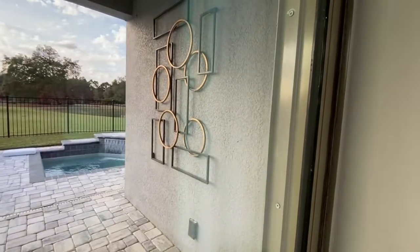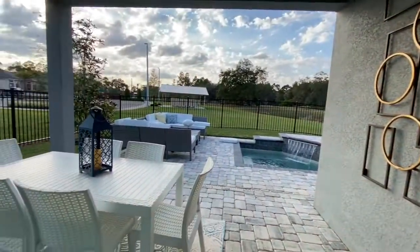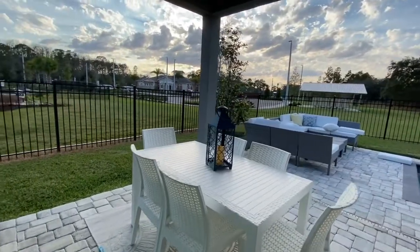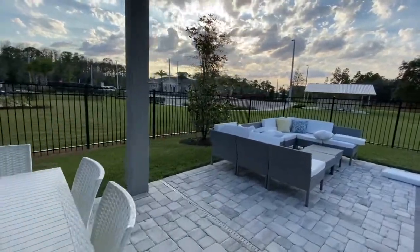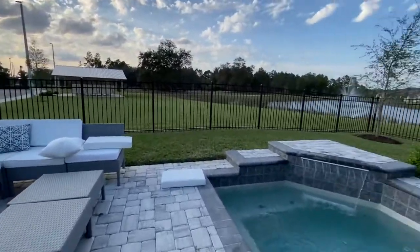Come outside to your pool area. Covered lanai. Extended pavers. The spa.